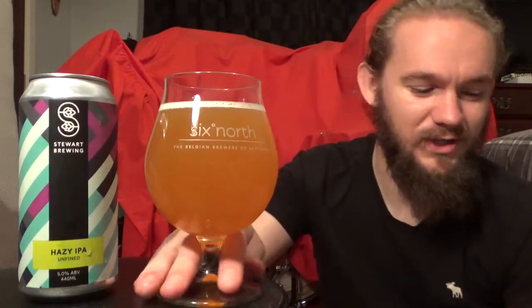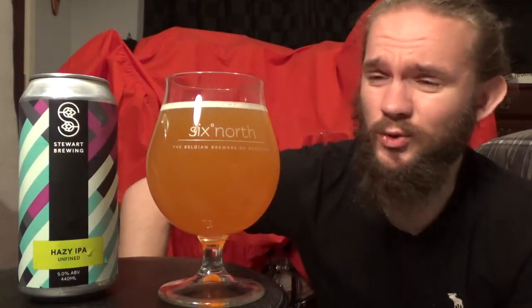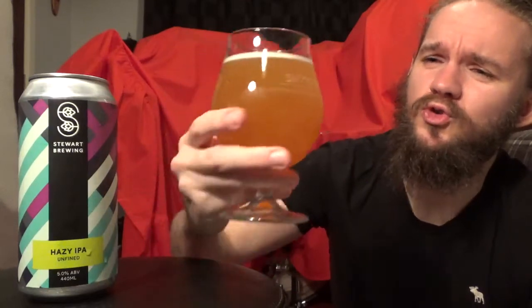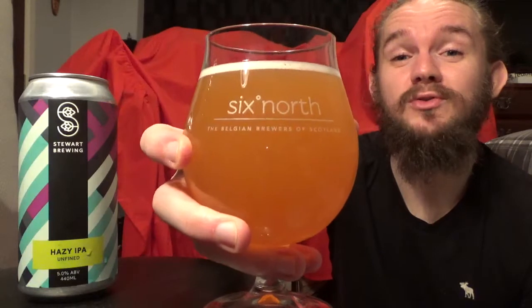So yeah, take a little bit of time and enjoy the aroma of this one before you get stuck in. It does have a fairly impressive level of aroma when you consider that it's only a 5%er. So yeah, let's have a look at this one then and see how we get on. This one is simply called Hazy IPA, a 5% New England IPA from Stewart Brewing through in Loanhead to the south of Edinburgh. Let's get stuck in. Slàinte, cheers.